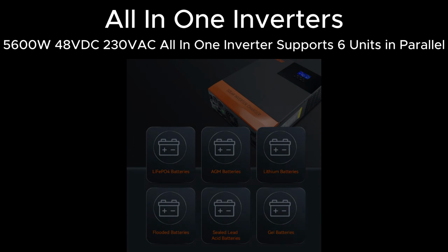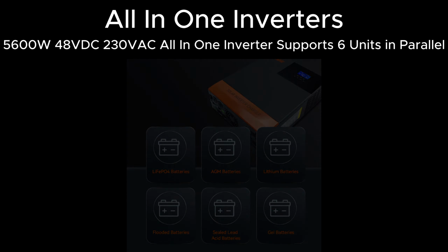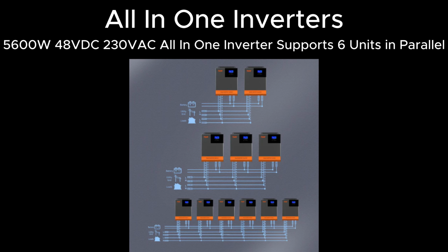Pure sine wave inverter charger, built-in MPPT charge controller with multiple battery options for safe charging modes and 3 output modes. Supports connection of up to 6 units in parallel.